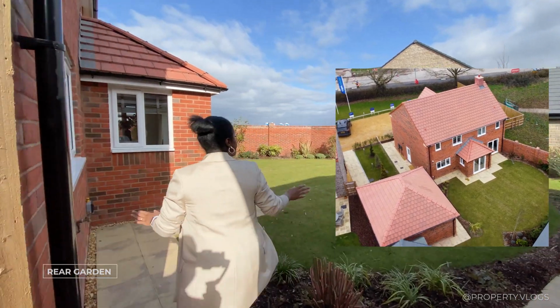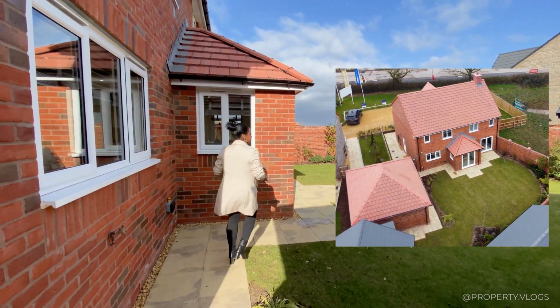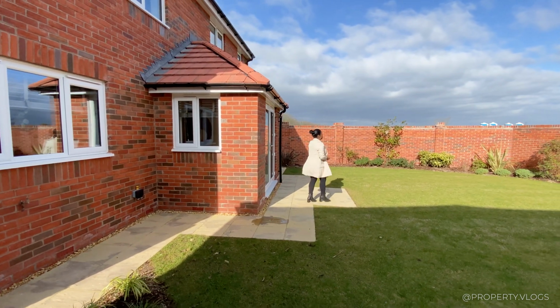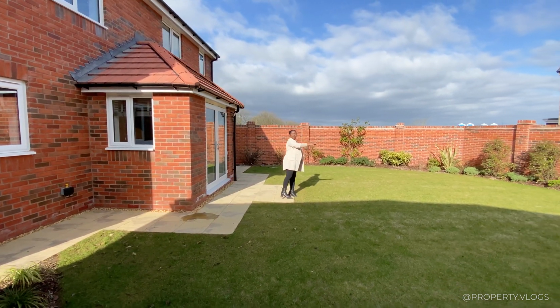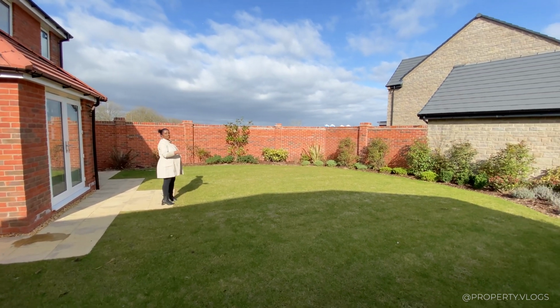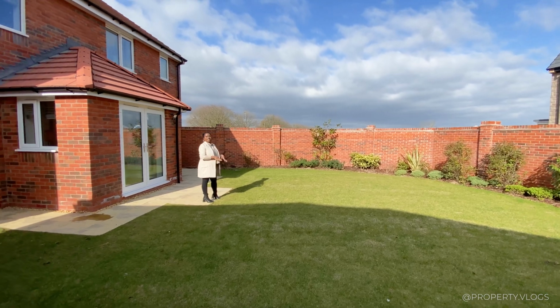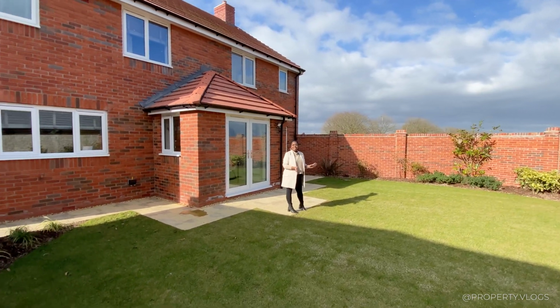Right, so this is the garden that we've been talking about. And as you can see, the size of it is just incredible. You've got the brick walls to the boundary, you've got the mix of stone there from the other parts of the development, and then you've got your garage behind you. There's a lot of lawn here, and obviously it's a show home, so there's planting and shrubs.